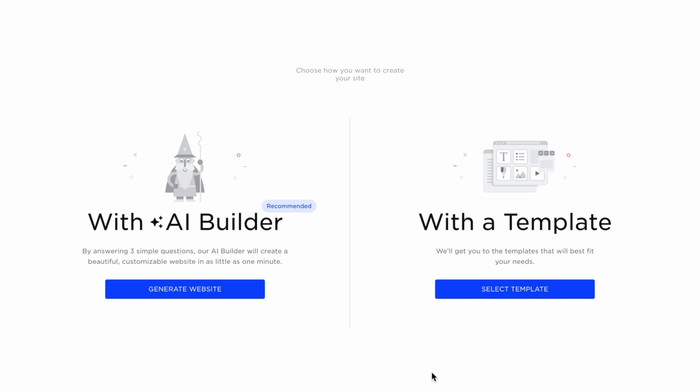Web.com's AI website builder tool lets you create a professional website in just a few minutes, even if you don't have coding skills. The AI builder works by asking you simple questions and then designs a professional-looking website based on your answers. To start, you can add details about your website.